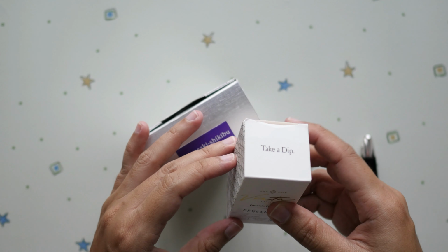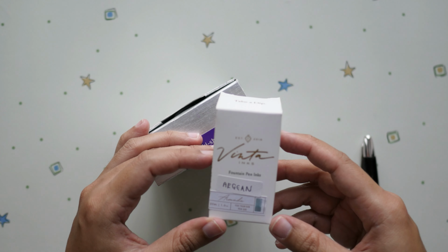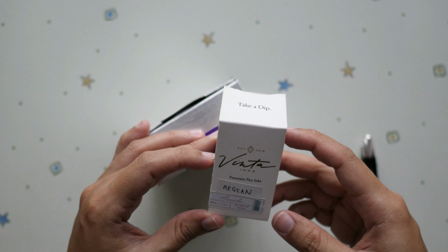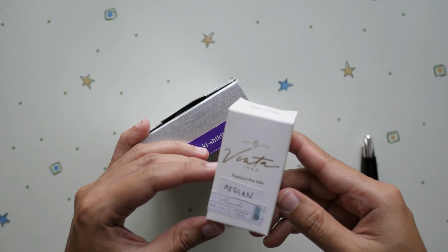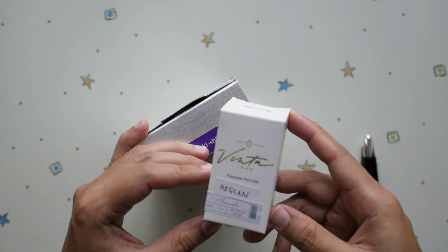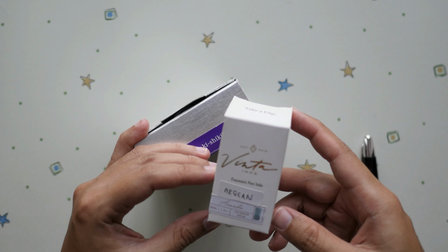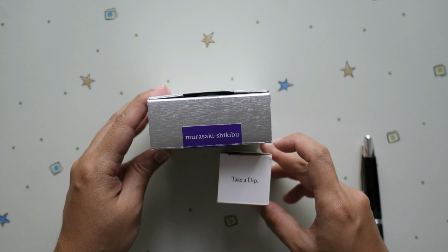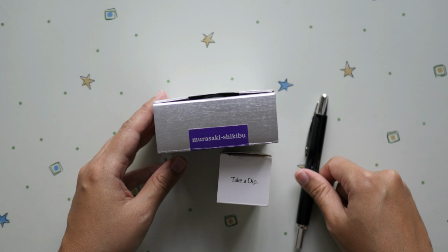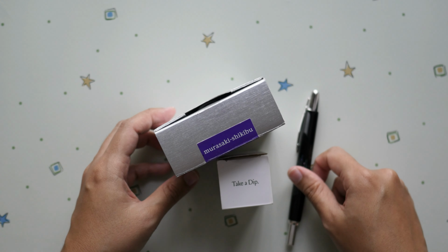And then the second one is from Vinta Inks, which is the Aegon Armada, because of those color changing properties, where when you begin writing with it, it has that green color, and then it dries as gray. So these two, including the pen, are my highlights for fountain pens and the inks.